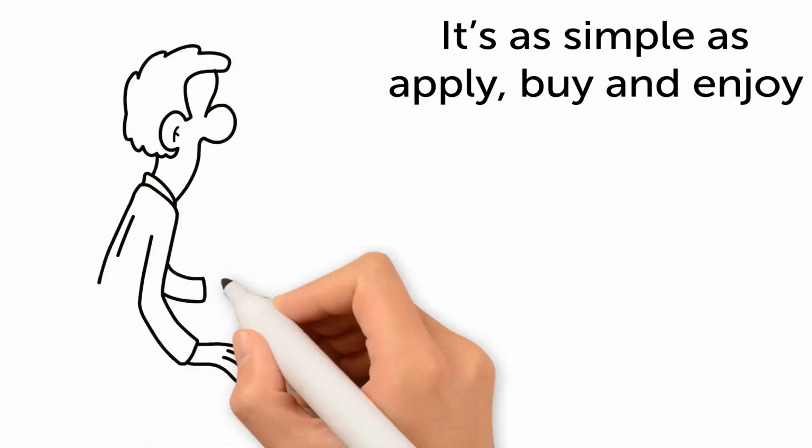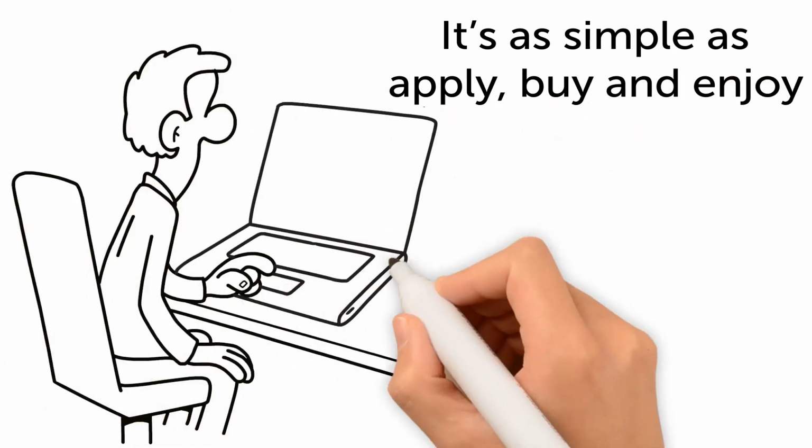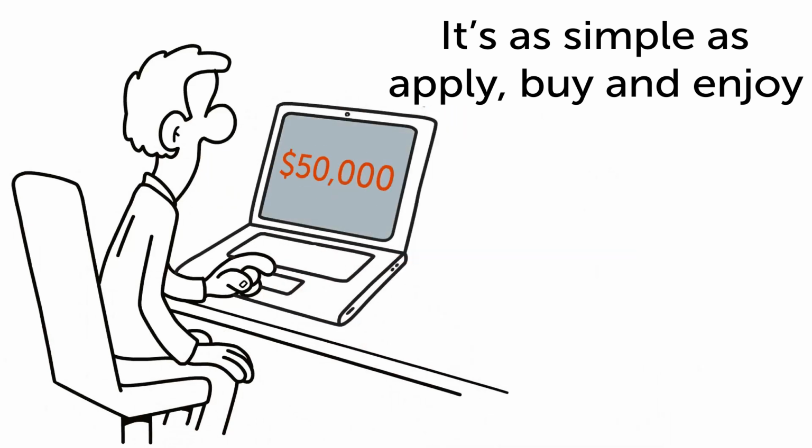When you've chosen the piece, hop online and apply to Main Artery for up to $50,000 in finance. All you need to give us are your bank and credit details and some valid photo ID.